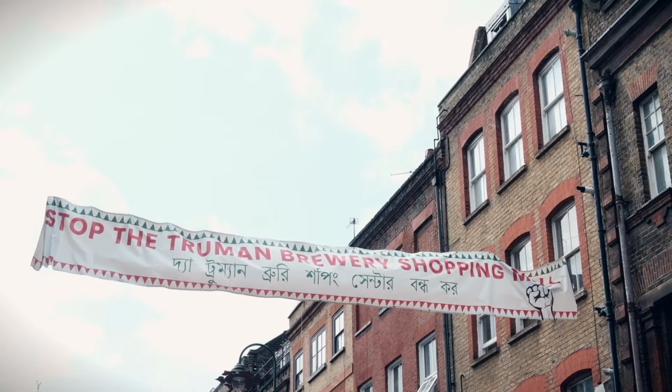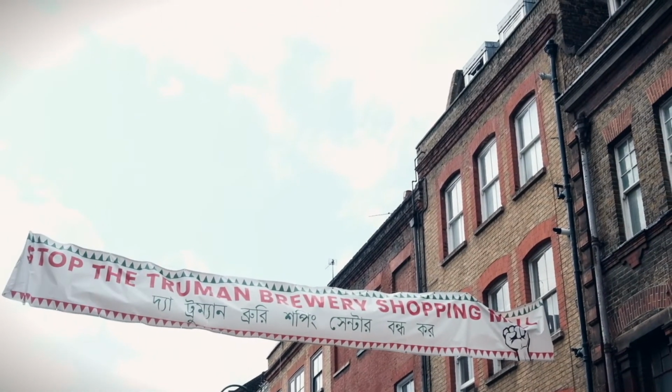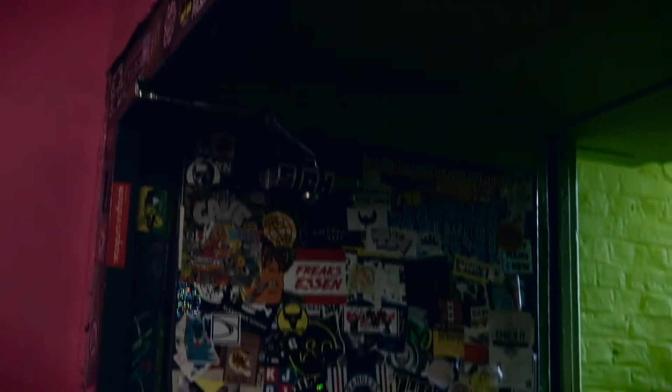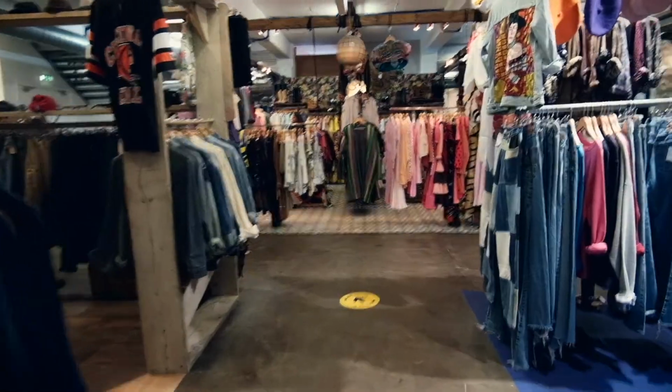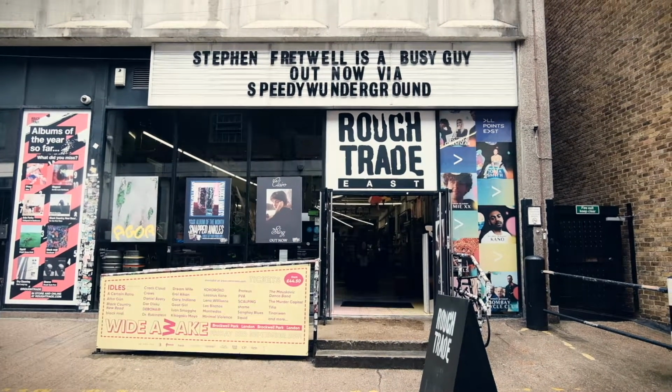The area is dominated by the Old Truman Brewery, which was founded in 1666 and became a major employer in the area. Today the space is used for vintage markets, food stalls and arts and crafts fairs. One of my favourite shops here is Rough Trade East, where you can sometimes catch a gig, look through records, grab a coffee or even a beer.